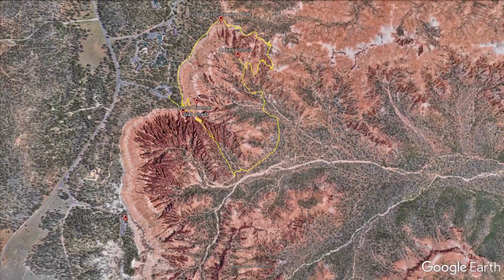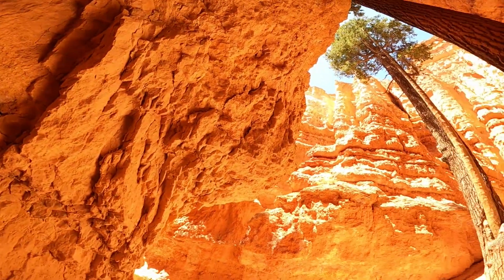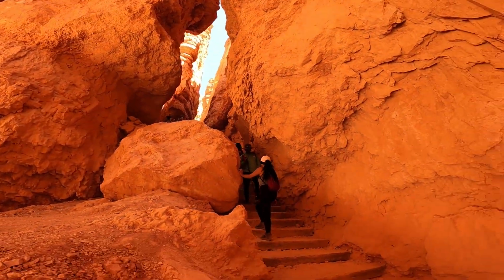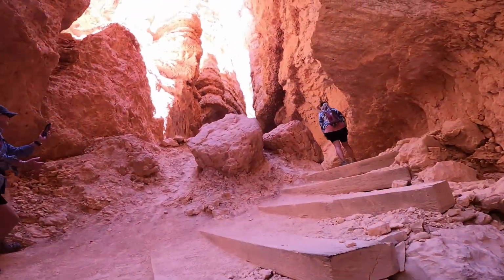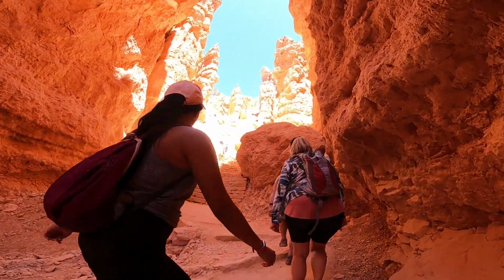I'm the queen. So after giving our regards to the Queen, we headed to the Navajo Loop Trail, where we hiked through some thin canyons lined with hoodoos either side until we reached the famous zigzag walk of Wall Street. This section of Bryce gets its name due to the similarities to the Wall Street of New York, where instead of towering buildings, you're surrounded by towering hoodoos protruding from the ground.